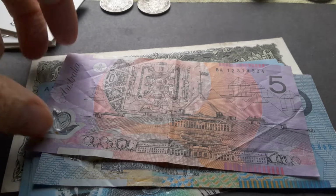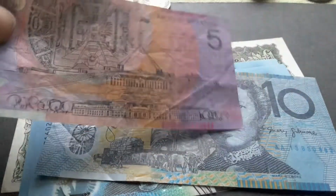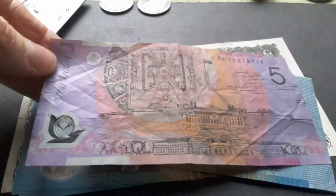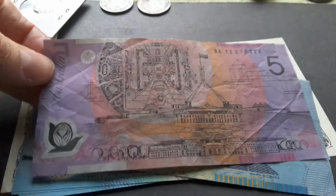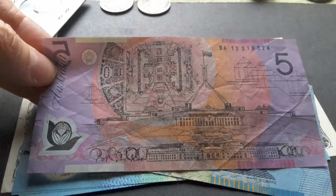Another banknote video. This is not really anything specific, just two banknotes I got from circulation and one I purchased. So, here is the older Australian $5. This version was introduced in 1995 and was replaced in 2016.